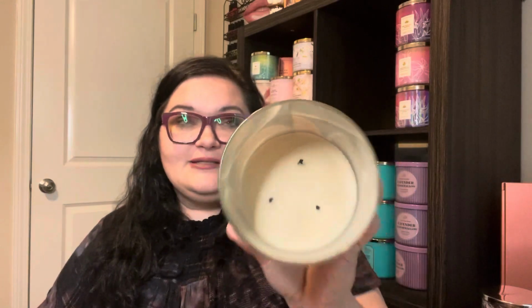Okay, let's talk about Coffee House. This was one I had in my collection for a little bit. One of my absolute favorite coffee scents. This is fresh coffee, chocolate, and caramel. Oh, I love this candle. It's not Paris Cafe, but it's Paris Cafe mixed with chocolate, whereas Caramel Brulee kind of smells like Paris Cafe mixed with caramel. This has got a nice coffee house vibe to it.